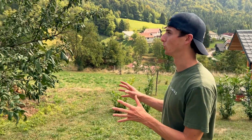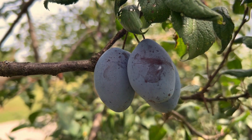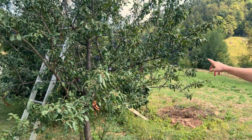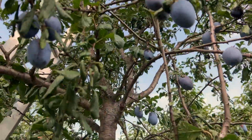So here we have a plum tree. This is a really nice variety of plums. It was loaded with fruit about a week ago, but it's been harvested a lot now because they're getting ripe. But there's still quite a few left on around here. You can see here. Very nice, very sweet plums.